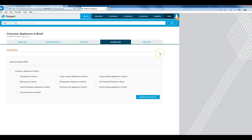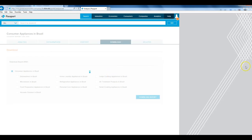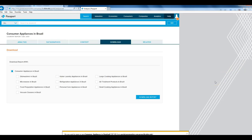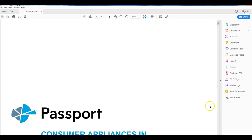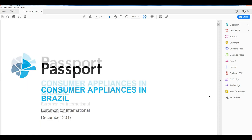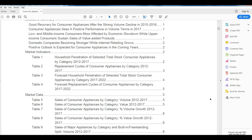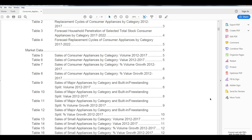so you can compare the two. You can also download, and in this case you just click what you need and then download the report. You will need to include your name and your Duke email address, and then click Submit. And here's our report. It is quite detailed. And you can see with the different tables what's included within this report.